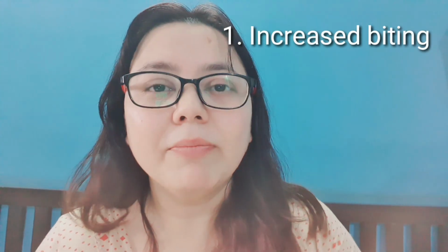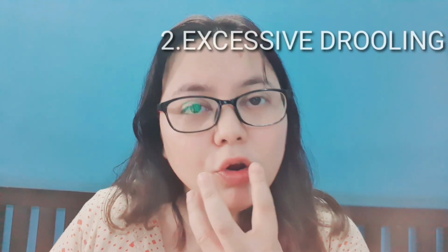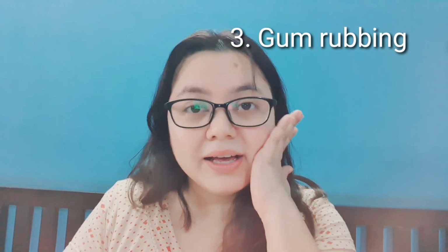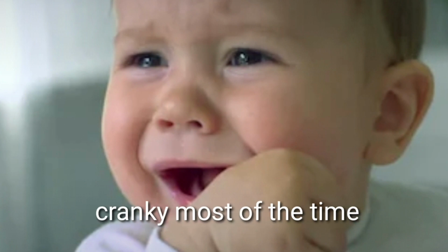The very first thing that you'll notice in a teething baby will be an increased urge to bite everything. Whatever they come across, they just want to bite it, whether it's your hand, their own hand, or any object lying around. Second, there'll be a lot of drooling, a lot of saliva dripping out of the mouth, because teething stimulates the production of saliva. Another thing is a lot of gum rubbing. They'll start slapping themselves, rubbing their gums or hitting their gums. And one major symptom that all the parents, I'm sure, would agree with me on is increased irritability. The child would be irritated all the time.